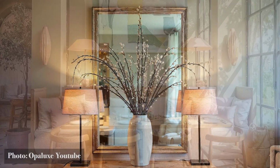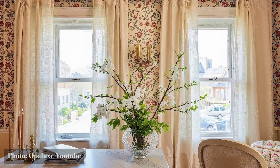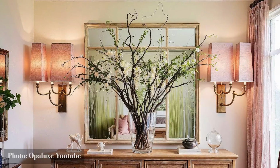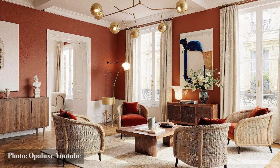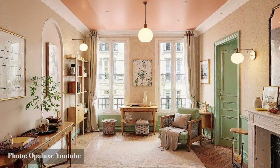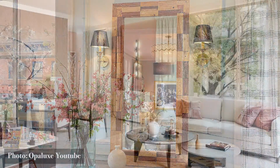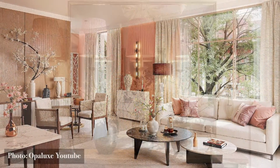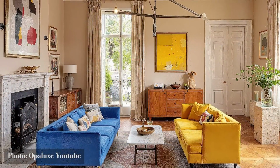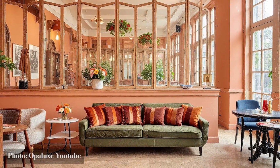What distinguishes the Parisian approach is its emphasis on feeling over formula. A truly French interior might break conventional design rules, yet somehow achieve harmony through an intuitive understanding of proportion, light, and relationship. The continuous refresh in Paris isn't about purchasing new collections, but about rediscovering what already exists, seeing familiar elements through the lens of renewed appreciation.